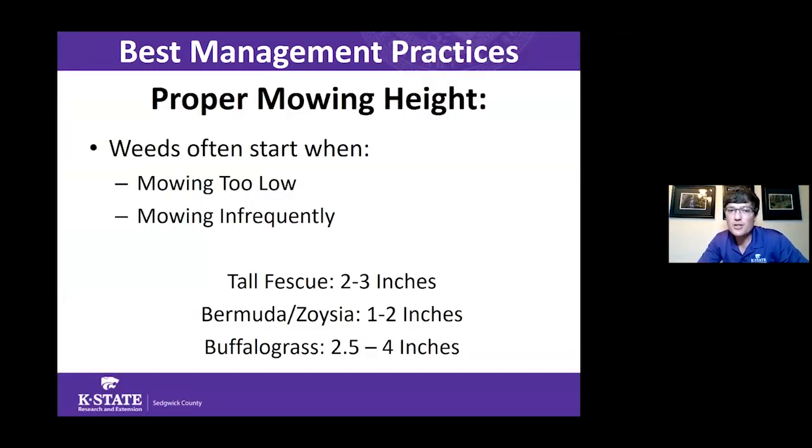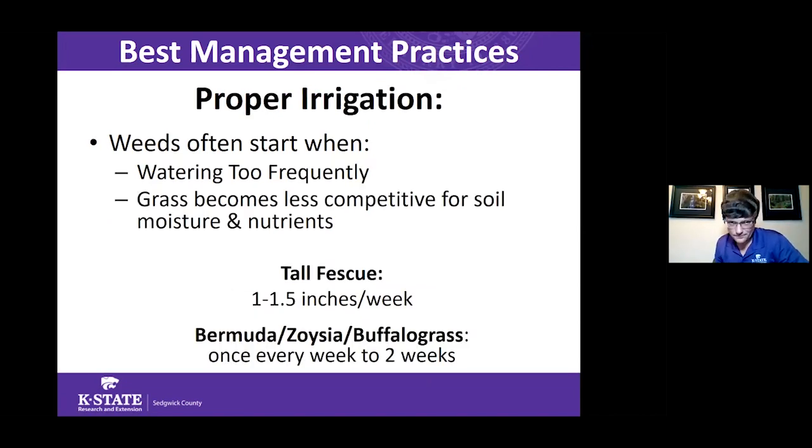So we want to make sure that we are mowing at the proper height. Typically with tall fescue, that's going to be a mowing height of 2 to 3 inches tall that's left behind after we mow. Don't mow too low, because mowing too low can increase light to the soil, which is going to encourage weeds to grow. And don't wait too long in between mowings, because again, that's an opportunity for weeds to take over.